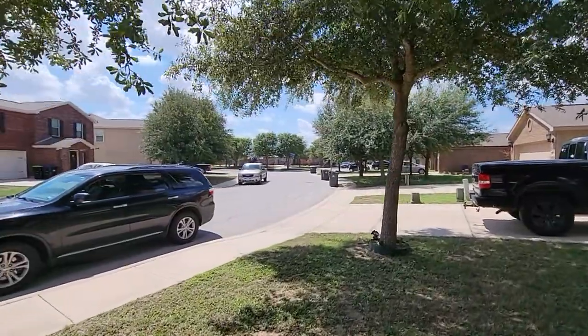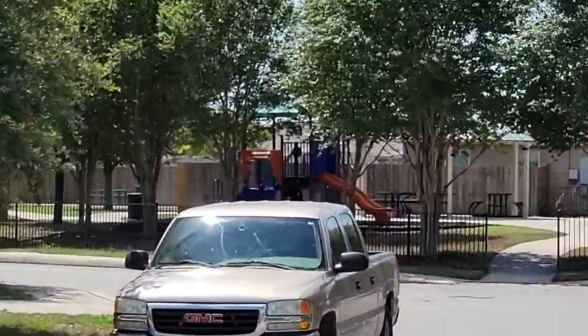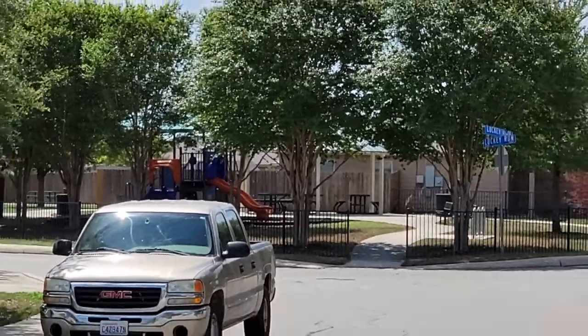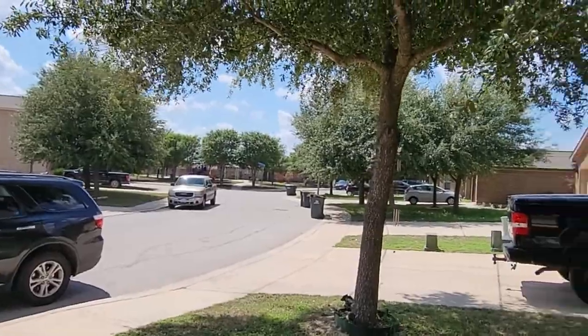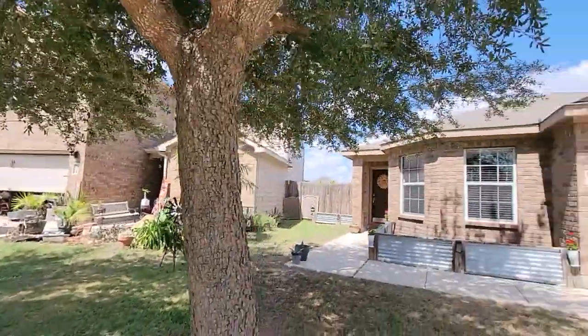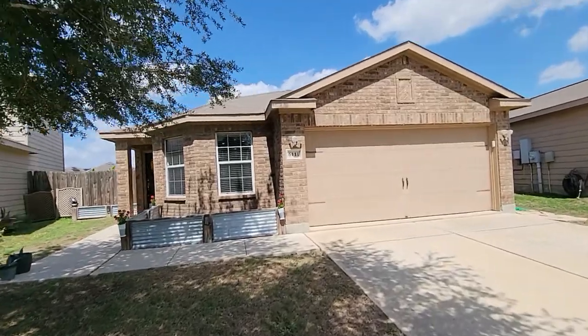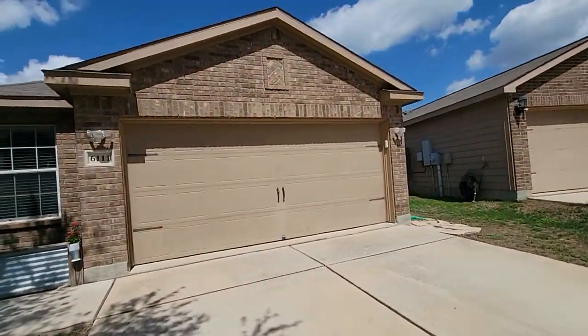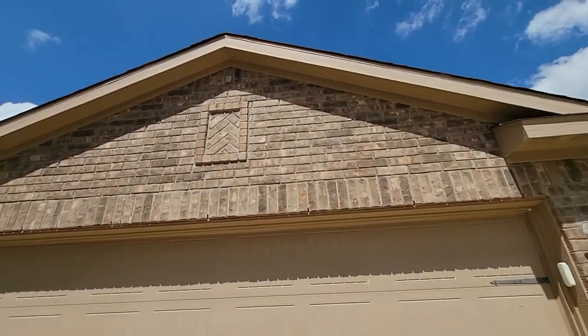We do have a little park over there. I don't know if you can see that. It's like a play area, a slide and stuff like that. So this is a cool little house. Another one story. We've got brick on the front. Two car, one door.